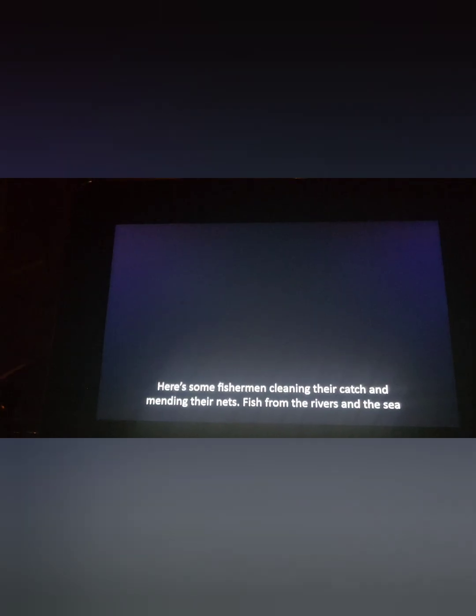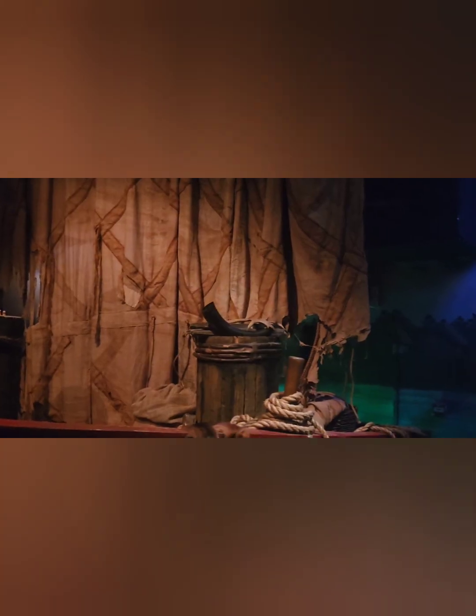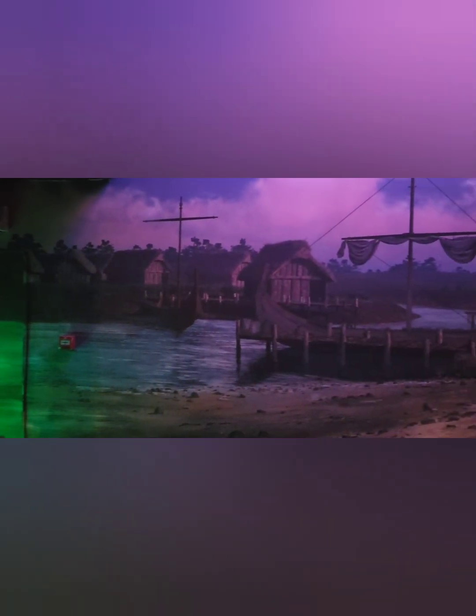Here's some fishermen cleaning their catch and mending their nets. Fish from the rivers and the sea were brought into JORVIK, and we found thousands of fish bones that tell us exactly what the people ate, which included lots of fish, eels, and even oysters. So these men are probably doing a roaring trade.